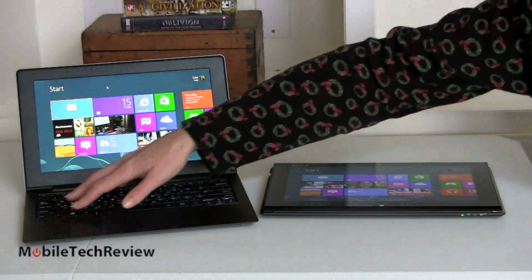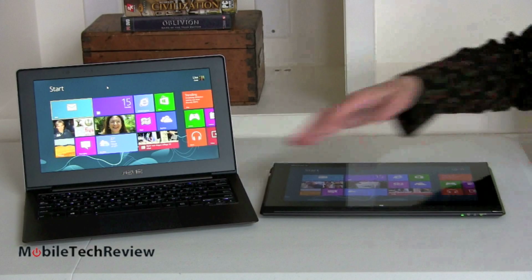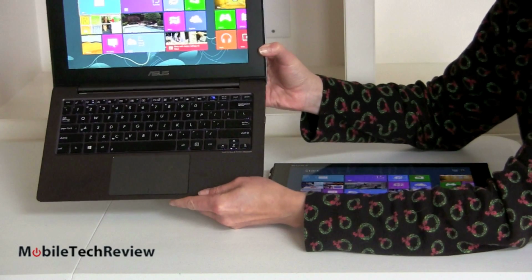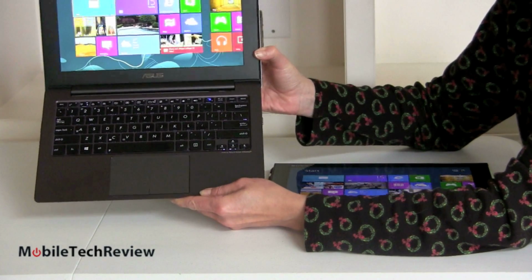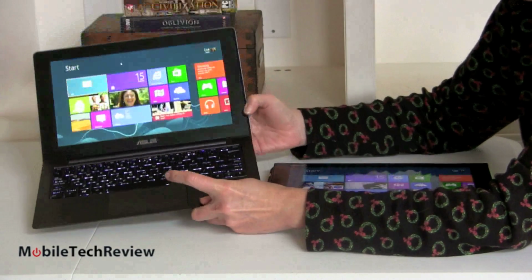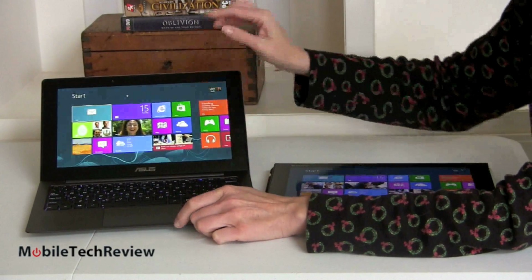But the Asus, you can see, what do you get here? You get an absolutely normal keyboard and a large trackpad as well. And it actually works well. Again, for Asus, that's an achievement because they used to have some terrible trackpads, but this works very well with Windows gestures. And that's an important thing because this is not a touchscreen.